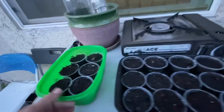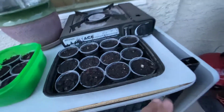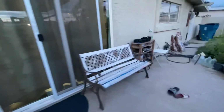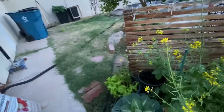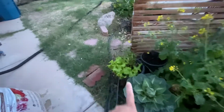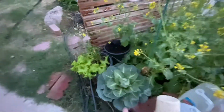Yeah, see, I'm bad at making seedlings. My husband already watered it too. And he forgot about this. I'll just water this one. And then, he's eating something. Lettuce. Pretty curly lettuce. Still have them. Cabbage.